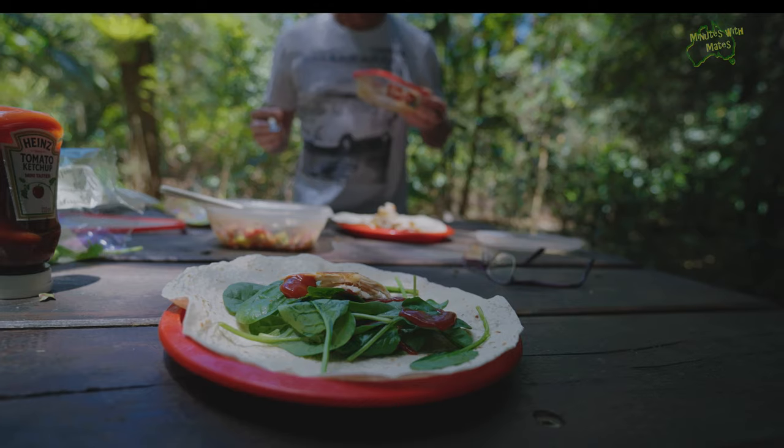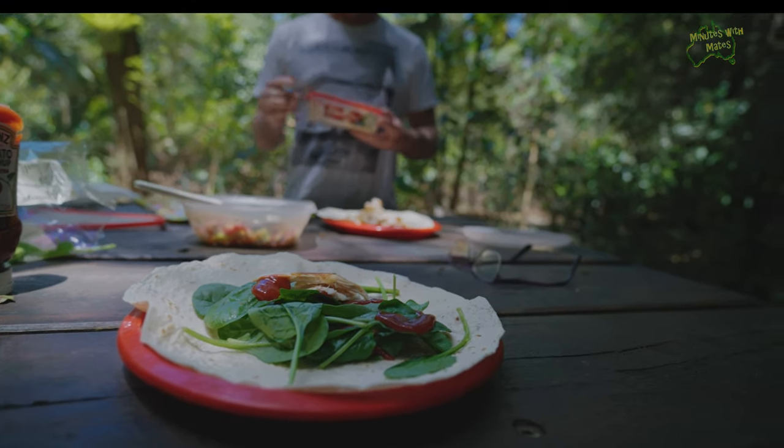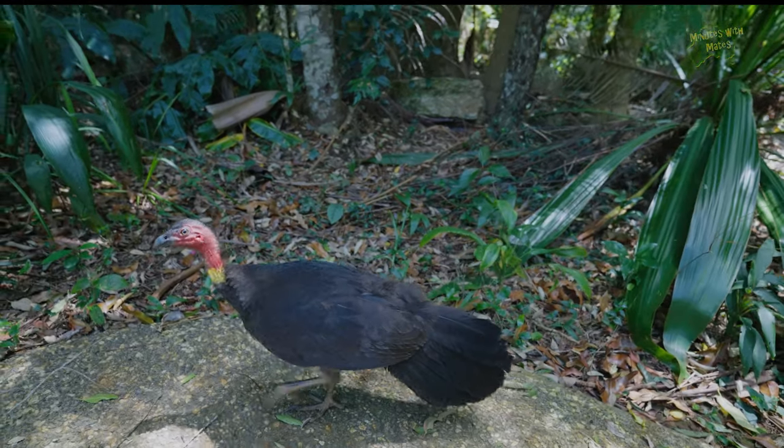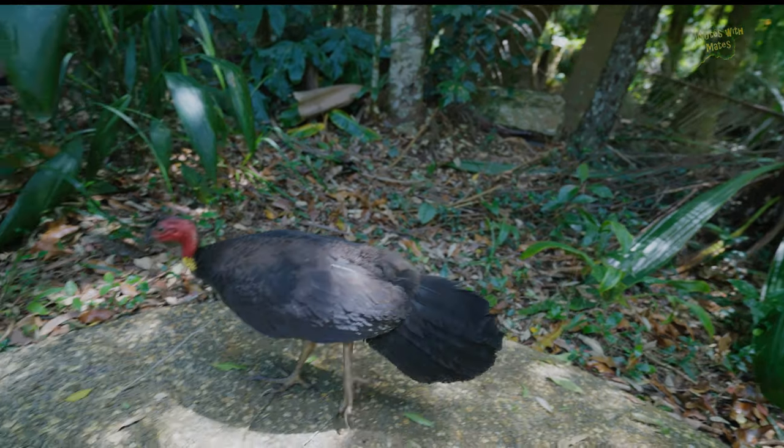We had a pre-packed chicken and salad wrap lunch again. We were accompanied by a brush turkey and mosquitoes and march flies.